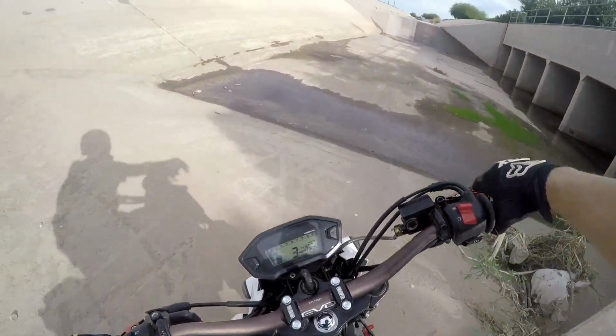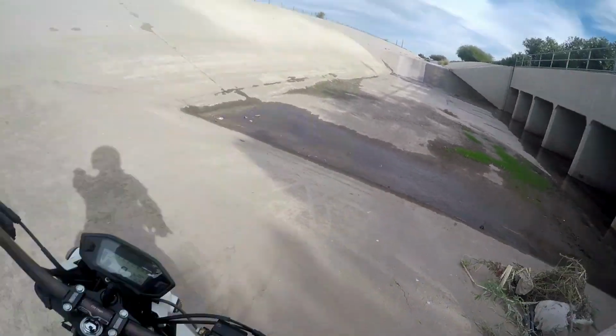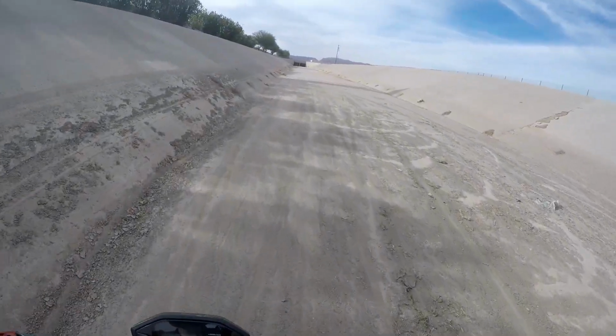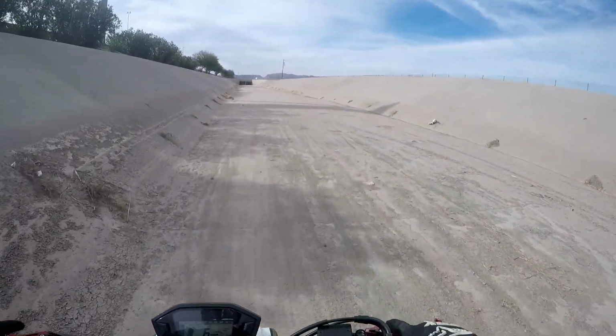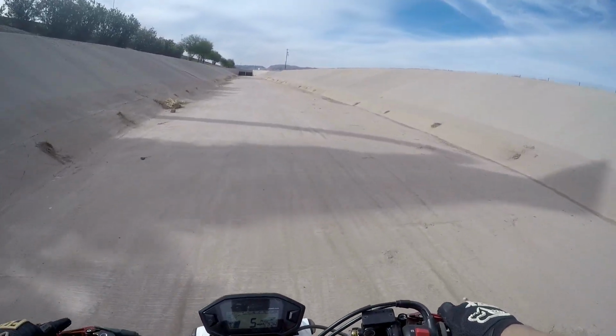Jeez, cutting it real close on that one. Yeah, I need to find a place with more space, because then I can actually start practicing shifting from first to second to third. On the sit downs especially, I think that would be very, very helpful.